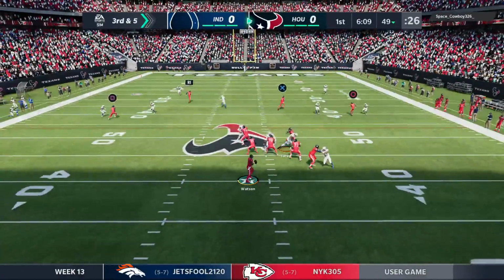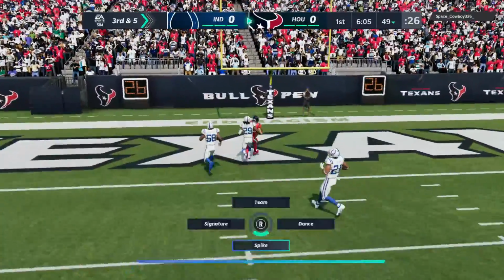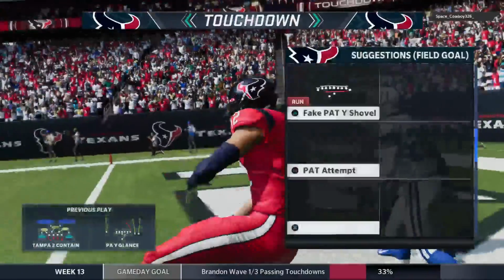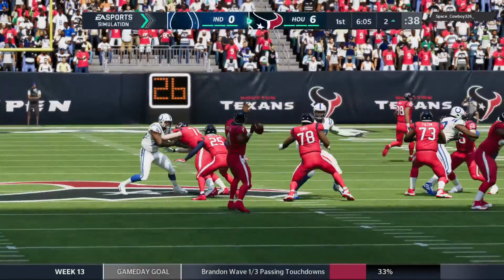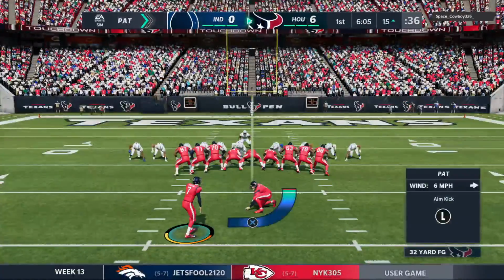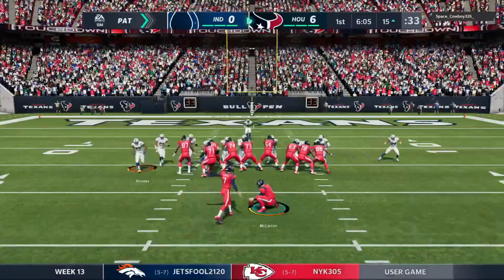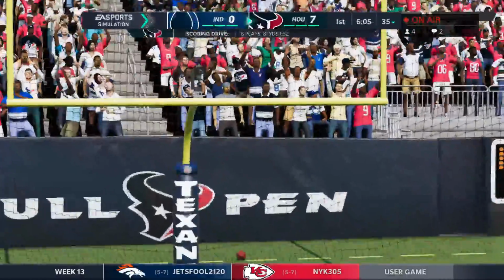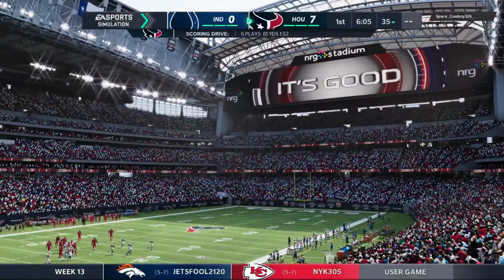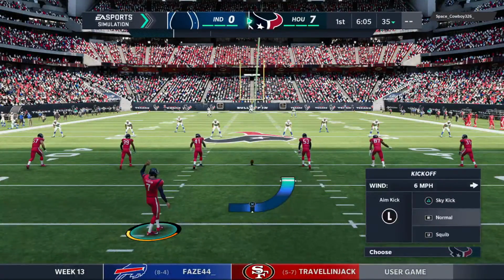Off of play action, it's Watson. Going deep here for Stills. This is caught, and he's in. Touchdown, Houston. Kenny Stills with touchdown number 7 on the year. And the Texans have taken the early lead. And the Texans take a 7-0 lead. Good. Makes the score Texans 7, Colts nothing.